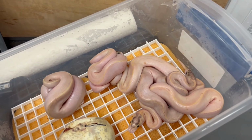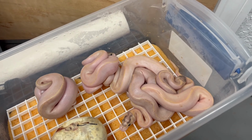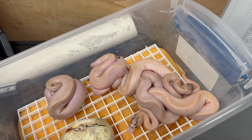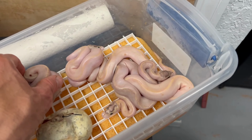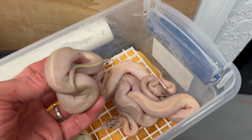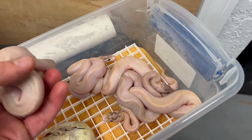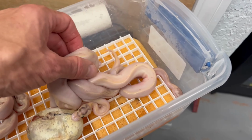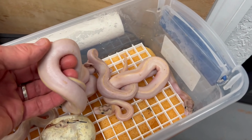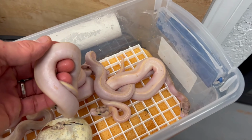Do you know what the odds? We should have had 50-50 ivories and freeways. We got all ivories, which leads me to believe that possibly we might have a parthenogenic clutch here. I don't know. I haven't sexed these snakes yet. I will once the final one comes out of the egg. But it just seems a little suspicious that we have all ivories and not one freeway. The odds of that are crazy.